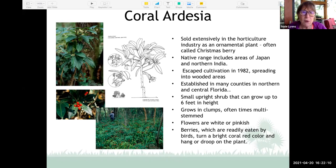But coral ardisia is the second worst, and that's what the Great Invader Raider Rally is all about. For a long time, it was the air potato roundup, and now it focuses a lot of its energies on the coral ardisia. And honest to God, that lower picture around Clear Lake, we probably have acres that look like that. And Wendy comes into our area often for the Great Raider Rally, and we take an area and pull all the berries off of it.